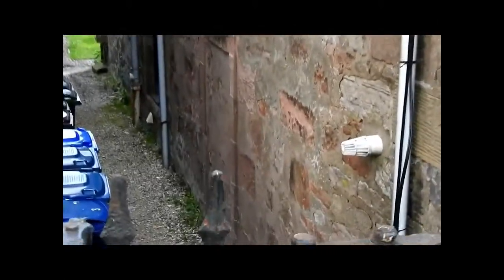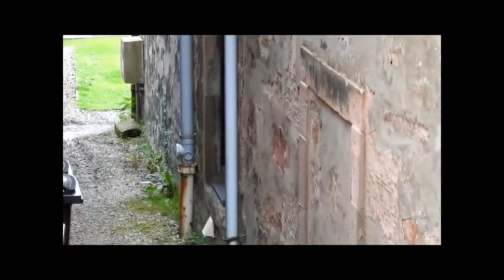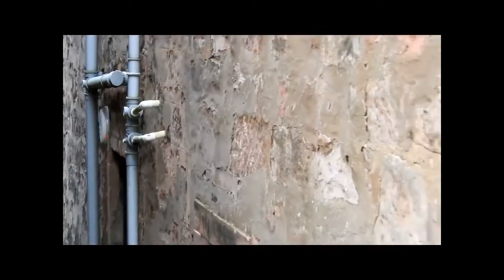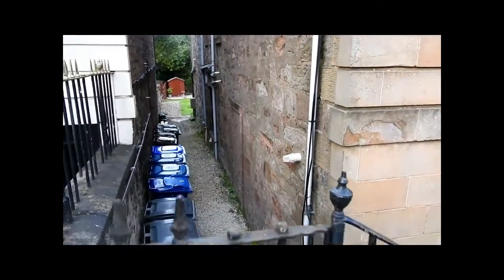There is the window that's been blocked off, just on the deck. To distinguish it, and there's a window. So you see how low the whole property is compared to the street. And this one as well. Look at that.